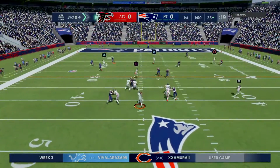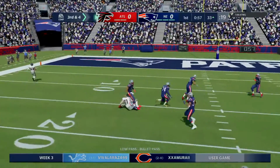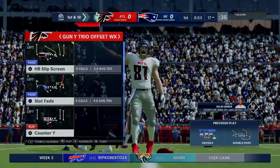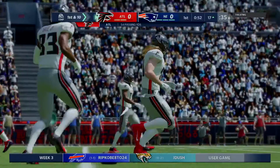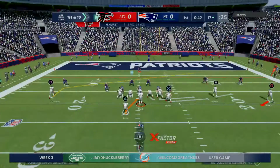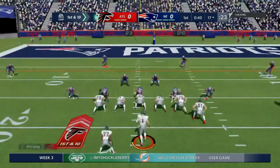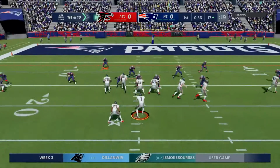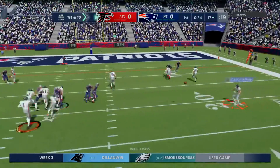Out of the gun now on 3rd down. And inside the 20 before he's brought down. 17 yards and a first down for Atlanta. A gain of 17 yards. It is fun to watch the big man work the middle of the field. How about that post route there? Did an excellent job of getting his head around to look the football in and gain significant yardage.